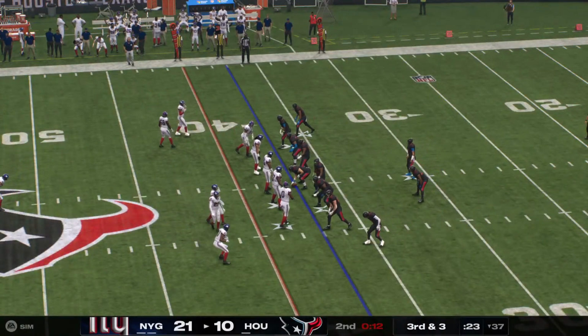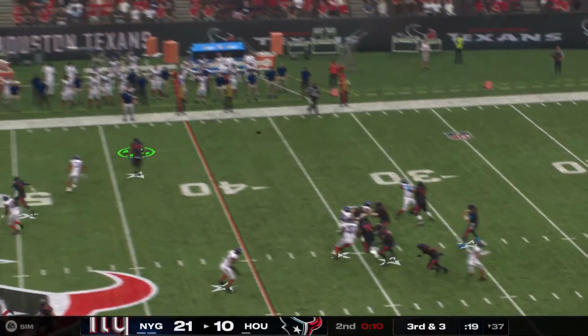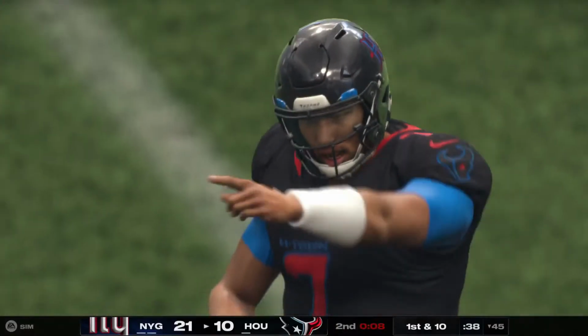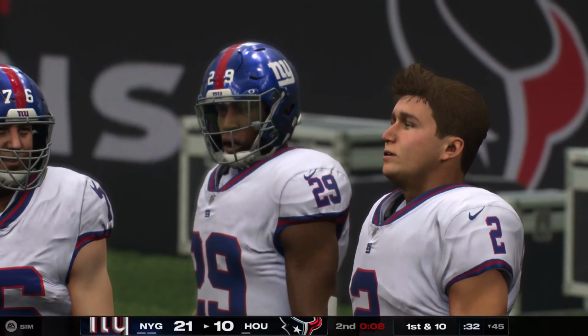All plays on the table here for 3rd and 3. Throwing is Stroud. Collins there to grab it. And he'll be out of bounds at his own 45. He manages a gain of 8 there. And it sets up a Houston first.